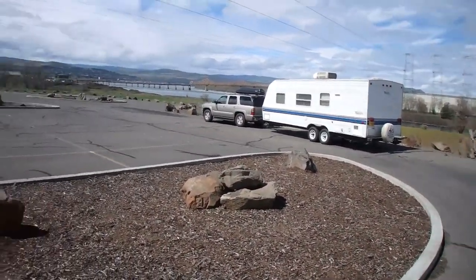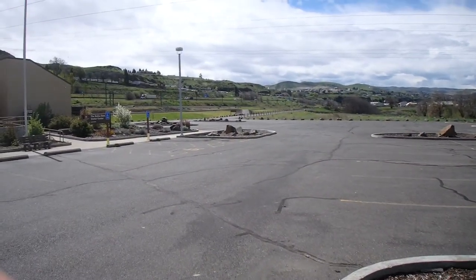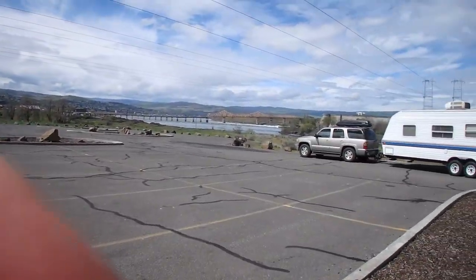But there's our setup. We're going to be back up there on Interstate 84 after we top it off with gas, and we're going to get out of here.